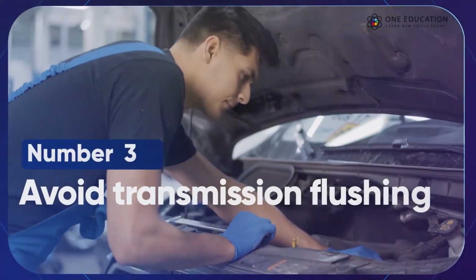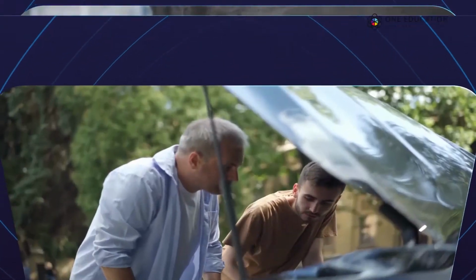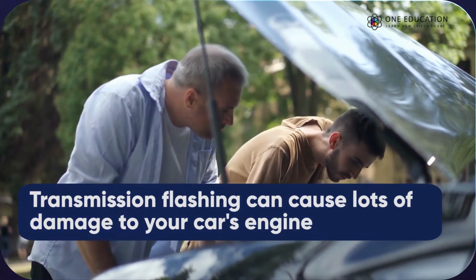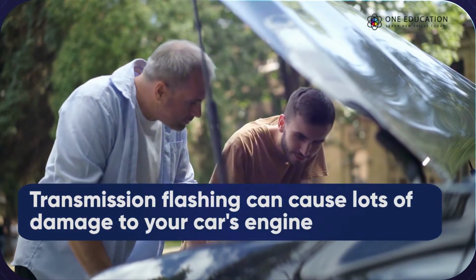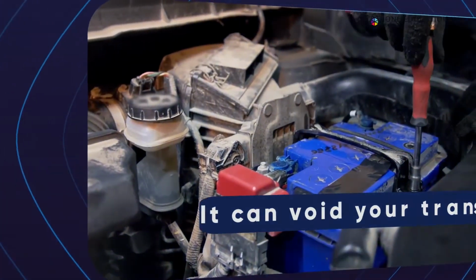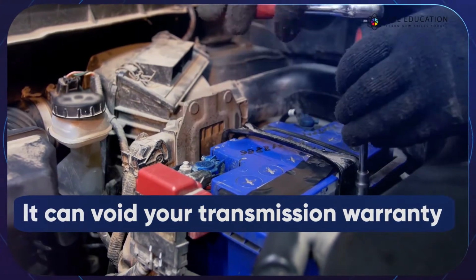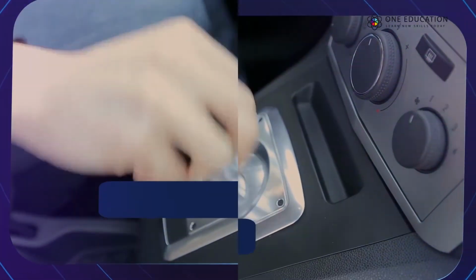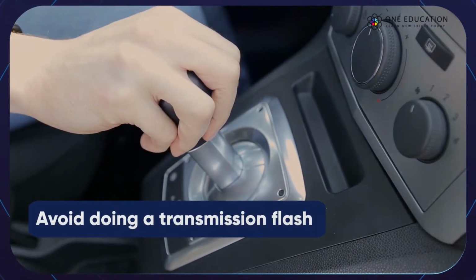Number 3, avoid transmission flushing. Transmission flushing can cause lots of damage to your car's engine. All the dirt that's stuck in the various oil caps can be swooped up and will all end up in one place, and you don't want that. Not to mention, most of the time it can void your transmission warranty too. So it's best to avoid doing a transmission flush and stay on the safe side.